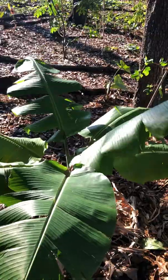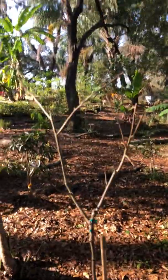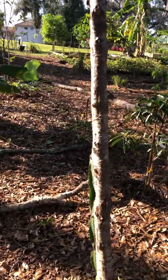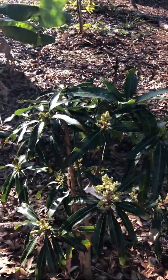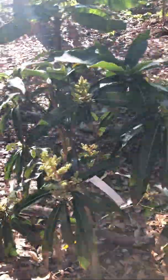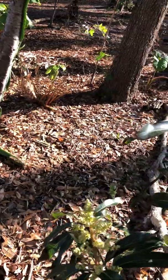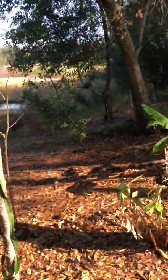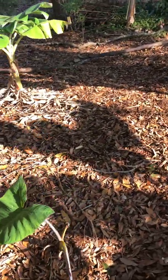Some banana. This is a Namwa banana here. We have a persimmon. I can't remember what kind of persimmon this is right now. Let's see. We have an ice cream banana here. We've got some great flowers on this one. This one is very precocious. It's trying to produce a ton of mangoes, which I know it can't hold, but it'll drop what it can't hold.